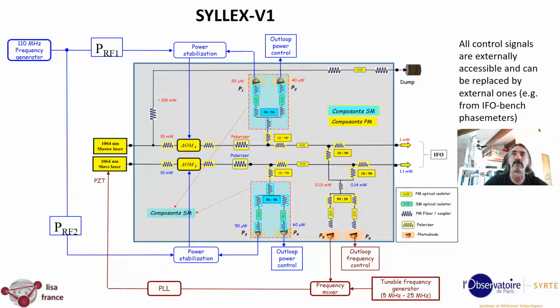Maybe the only important thing to say here is that all control signals, whether they are measured on site or whether they are used for power or frequency control, can be replaced by signals from external sources, for example from phase meters on the interferometer bench. So it's versatile in the sense that we can interface with the interferometer bench if required.